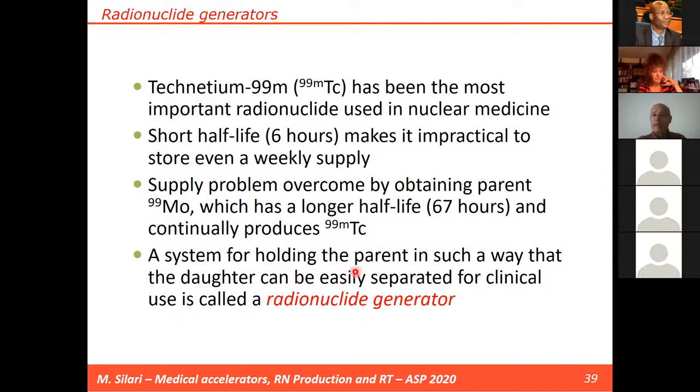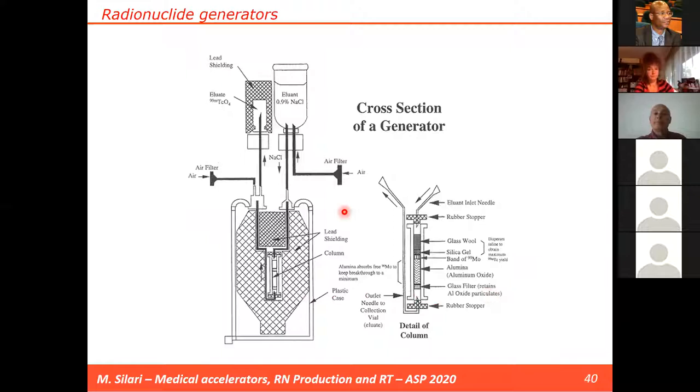And the hospital will have what is called a radionuclide generator. So it will have a parent radionuclide, the molybdenum 99, that would continuously produce, to a certain extent because it decays, the radionuclide you're interested in, which is technetium 99 metastable, the daughter, that can be easily separated from the parent. So a radionuclide generator looks like this.